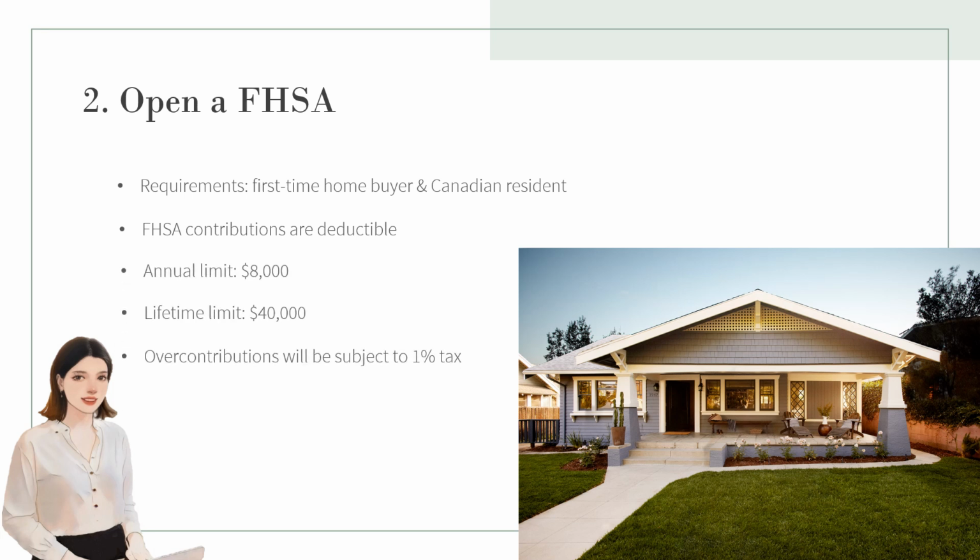Currently, individuals with an FHSA can contribute up to $8,000 annually. Be cautious, though. Any overcontributions will incur a 1% tax on the excess amount. Over your lifetime, the maximum amount you can deduct as an FHSA deduction is $40,000. Additionally, any transfers you make from your RRSP to your FHSA will count toward this lifetime deduction limit.